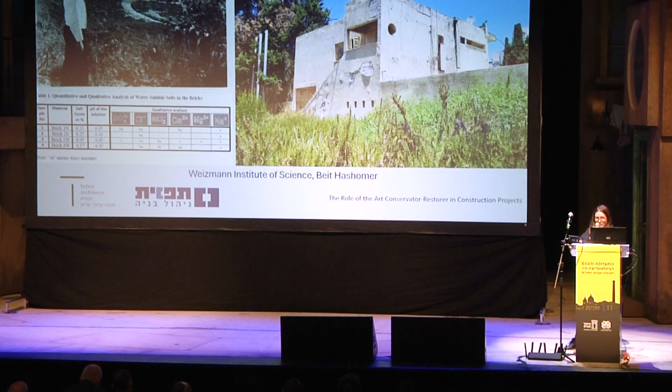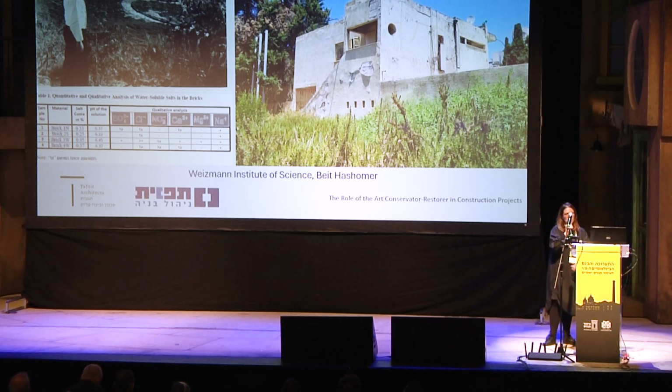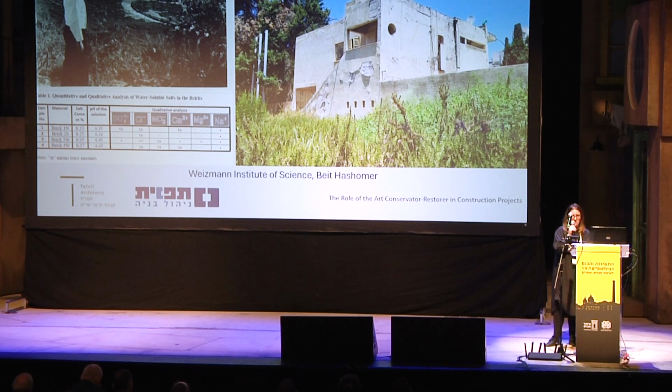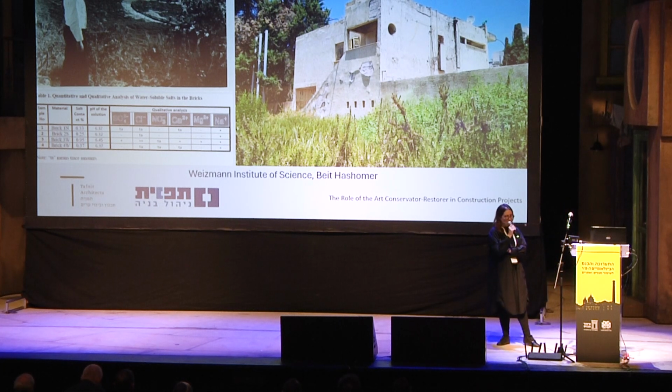Another example of a project in Israel, it's also Weizmann Institute. It's Beit HaShomer, a very small building for the guard designed by Eric Mendelssohn. We were asked to join the project a bit late, because the contractor is already on site, and what did I find out? No research on properties of the plaster and of the wall.